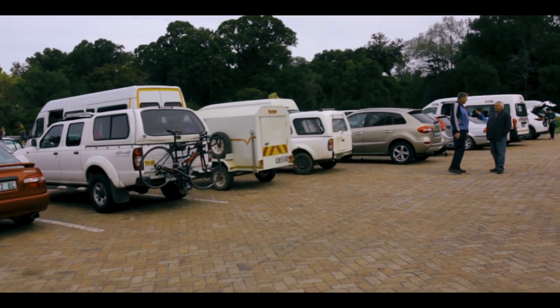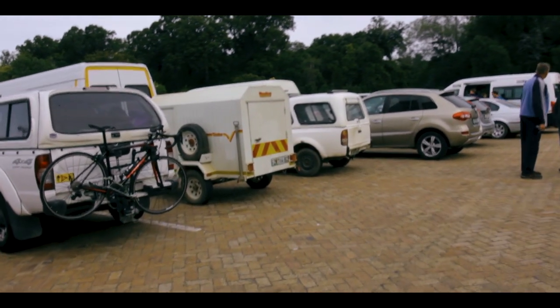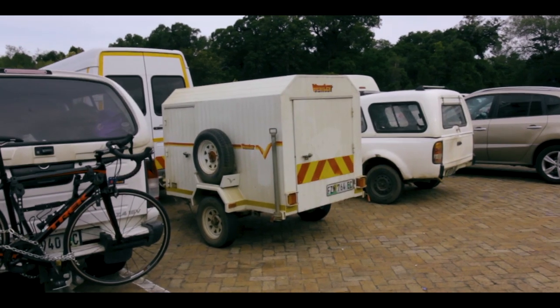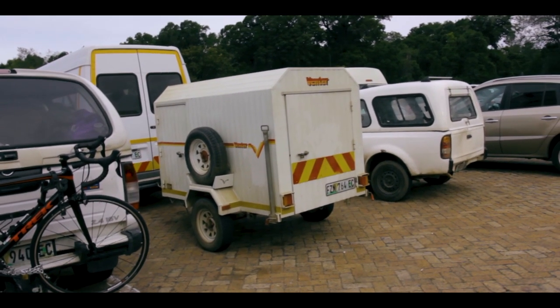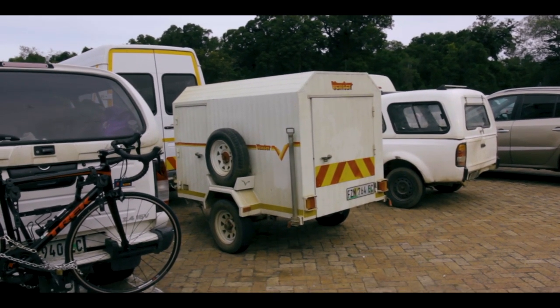And here's another one. This one's a little bit bigger than the previous, so they've got everything inside. Then they're towing it with the big old van. Got that spare tire on there. I don't know what those metal poles are, but very cool. I'm in love with these things.